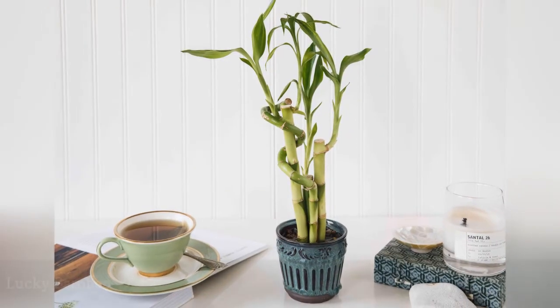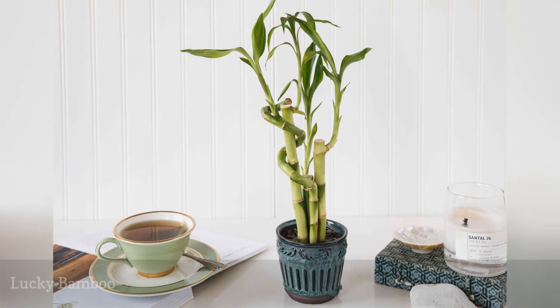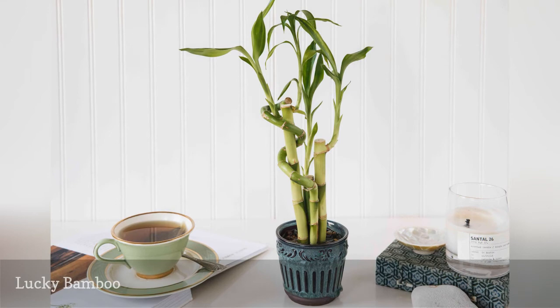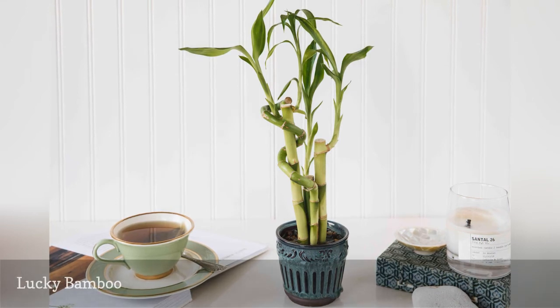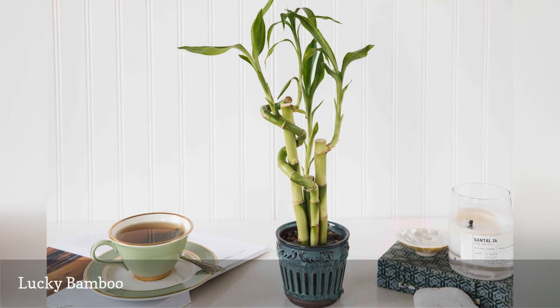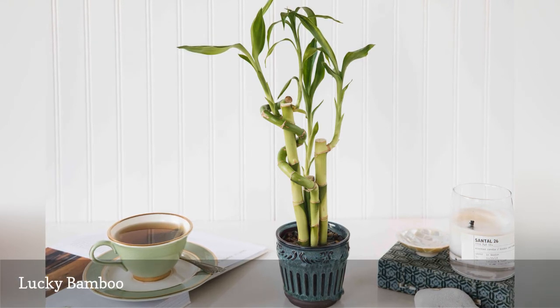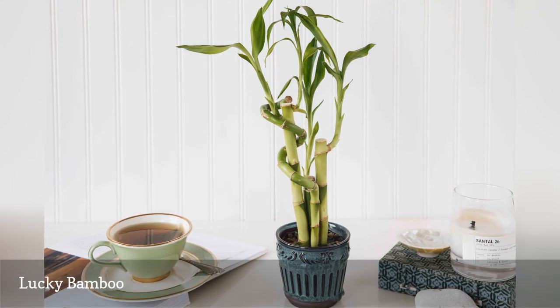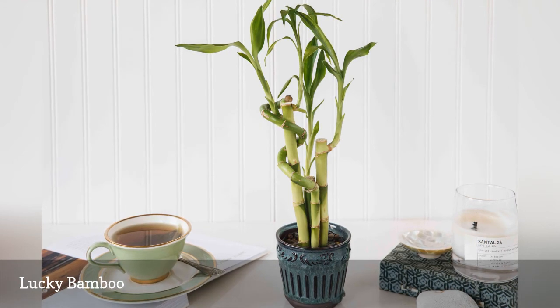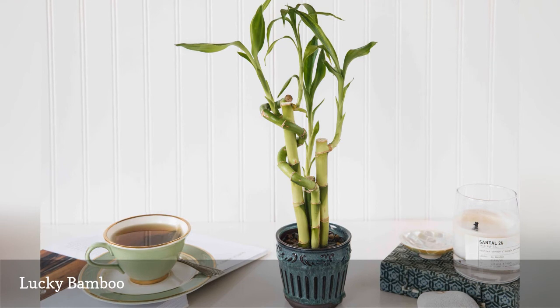The common name lucky bamboo isn't actually one of the more than 100 genera of true bamboo. Rather, the Dracaena sanderiana is related to the corn plant, another easy-to-grow houseplant. Growers sometimes shape lucky bamboo stems into fun shapes like spirals, weaves, or even hearts. Left to their own devices, the stems of lucky bamboo will eventually outgrow their trained shapes, but plants grow slowly.